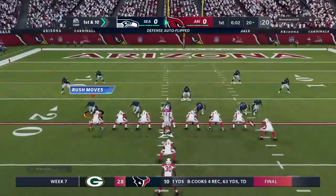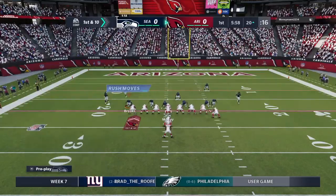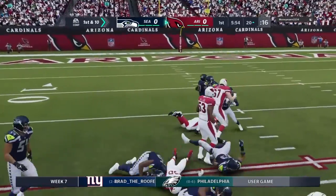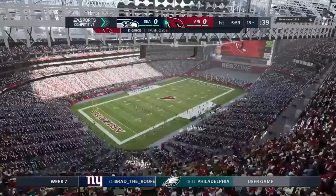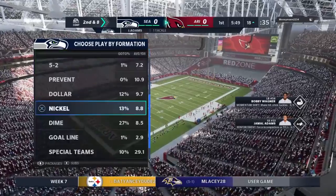First and 10, and they've got 3 tight ends out there. A jumbo package look. And he'll take this inside the 20 and down to the 18. 2 yards on the pickup there. It'll be 2nd and 8.